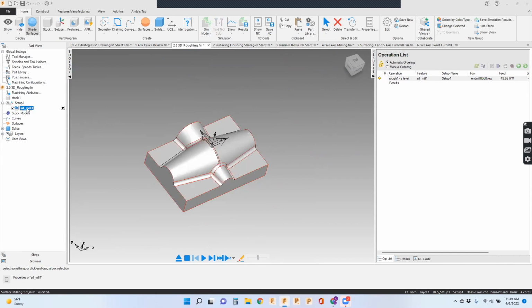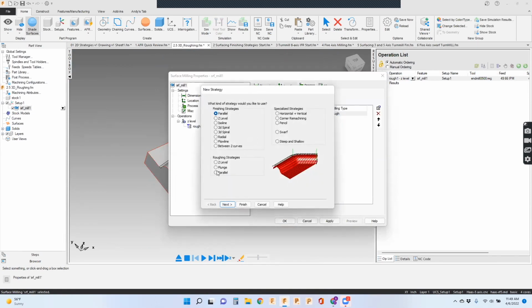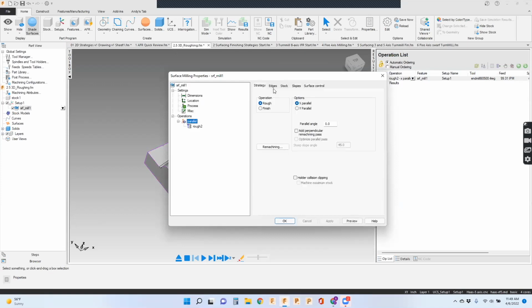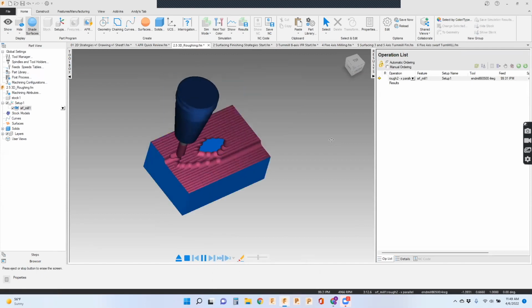Let me go ahead and swap this out. I'll change the process right here and throw in a parallel rough just to show you that. And I'm going to throw in a couple settings. I want to give it a Z increment of like a 1/4 inch. It's going to be a ball mill on this. I'm going to have it skip the final pass right here for now. And then one setting here, something you don't need to worry about now, but we cover that in training if you were to be training with us. So a couple quick little changes is all I did. It picked the tool, okay?